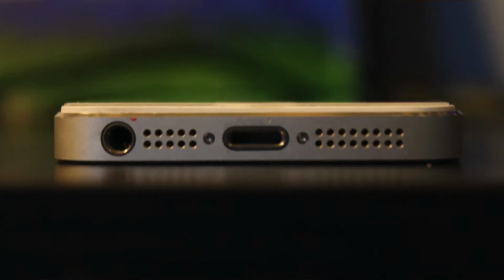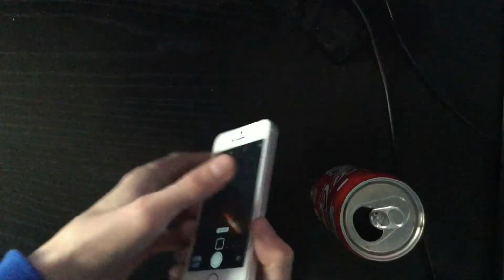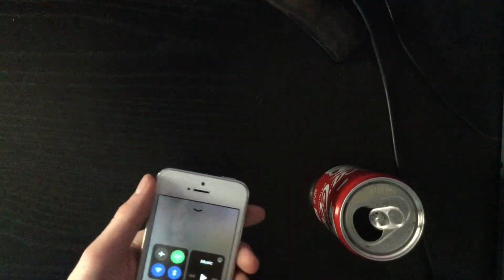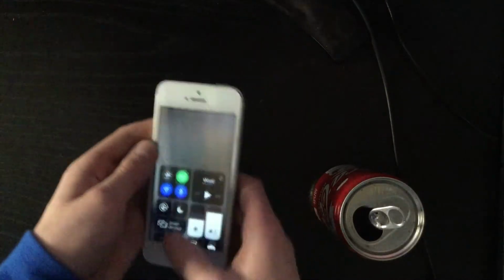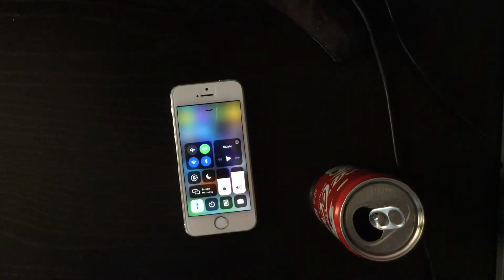We have a headphone jack. I bet you probably haven't seen one of those in a little while. I was going to say USB-C, they're almost up to USB-C, not quite yet though. We also have our lightning port, speakers at the bottom, and right here at the back our Apple logo. It says iPhone, some text down here. It does have a flashlight. Oh, maybe that's because I'm in this app still. Oh, there we go. Alright, here's our flashlight. That works pretty well.